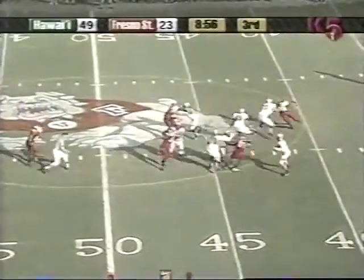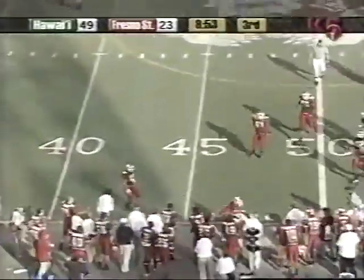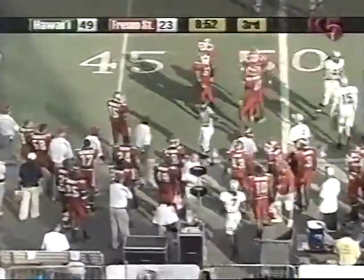Brennan chased out of the pocket, now throws. And was he out of bounds? Yes, he was. That was Bess.